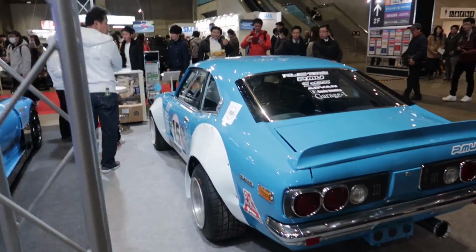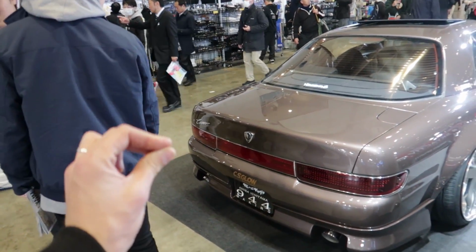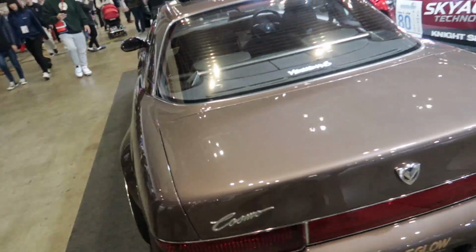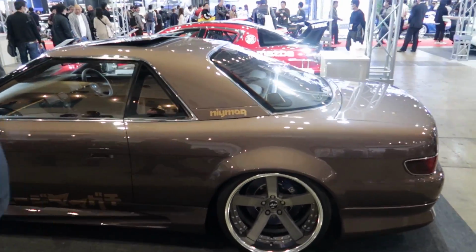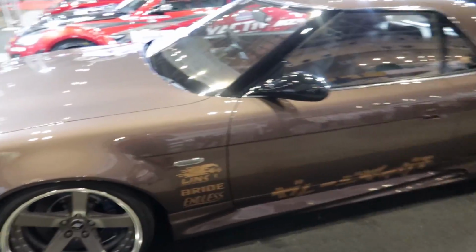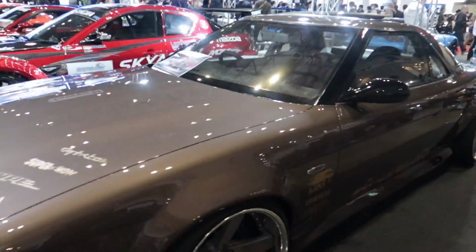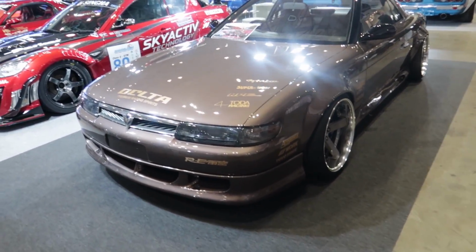Gosh, that's so cool. And then of course there is this Cosmo here, which is insane. At first from a distance when I saw it, I was like, is that a JZX90? And then as I got closer, I was like, no, that's a Cosmo. So cool. This car is just unbelievable. Oh, powered by Link, that's awesome. The interior, you're probably not gonna see too well. Oh, you can see a bit with the reflection. It is immaculate, super clean, absolutely insane.